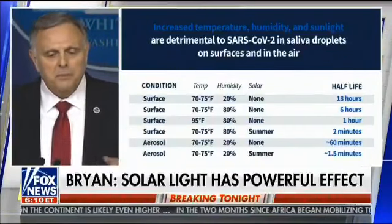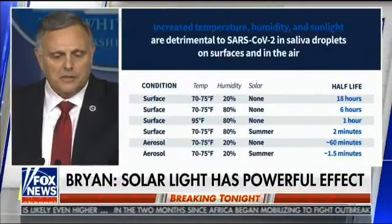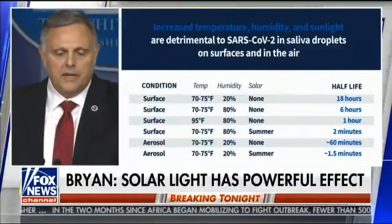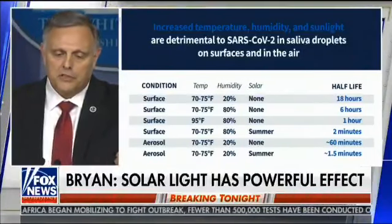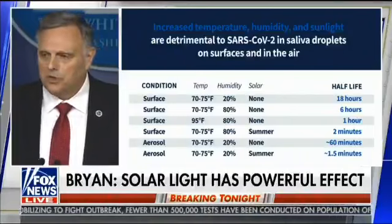The same conditions as line 2, at 70 to 75 degrees with 80% humidity on the surface, and look at line 4, but now you inject the sun, the half-life goes from 6 hours to 2 minutes.